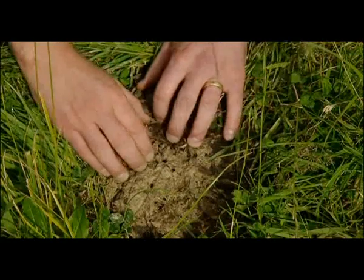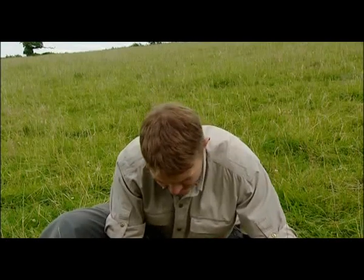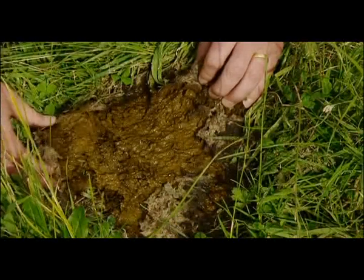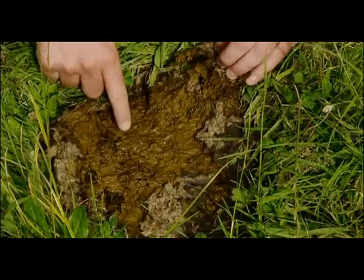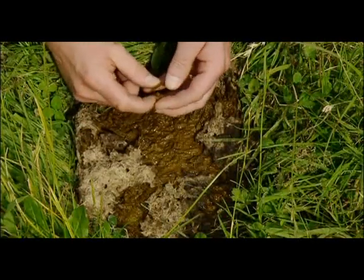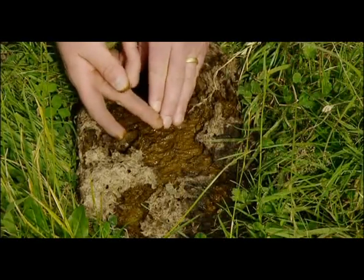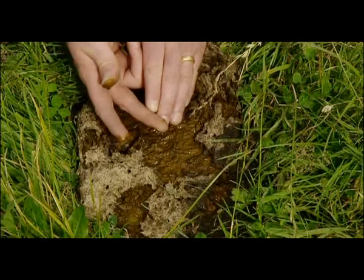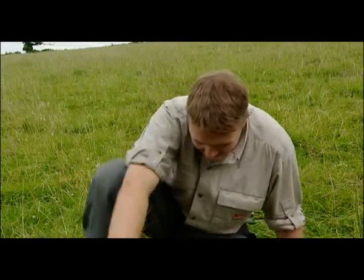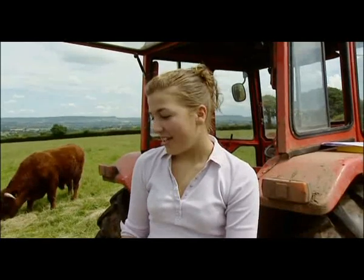There's a little beetle here, and if we just break the surface open, ooh, it's a good job you haven't got smell-o-vision. You can see that underneath, it's absolutely crawling with life. These little tiny dung beetles are in there eating the organic material from the cow pat. And because there's no chemicals in this cow pat, they're free to live and breed on the farm. There's only so much fun you can have with a cow pat, and I think I've got the most out of that one. Oh, that's disgusting. Okay, Peter.